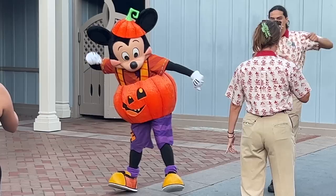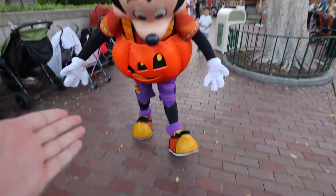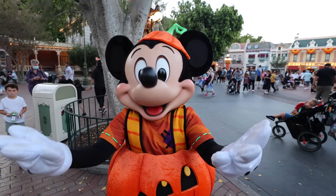Mickey, we've been waiting all day to meet you. I gotta say, after all these years, this might be my favorite outfit of you. It's adorable, and you're still dapper as always. Minnie looks great. Goofy, I don't know, how did he get stuck in a tree? He's not the brightest one. He was helping Pooh out, get some honey, and fell in. That's probably what happened, right?